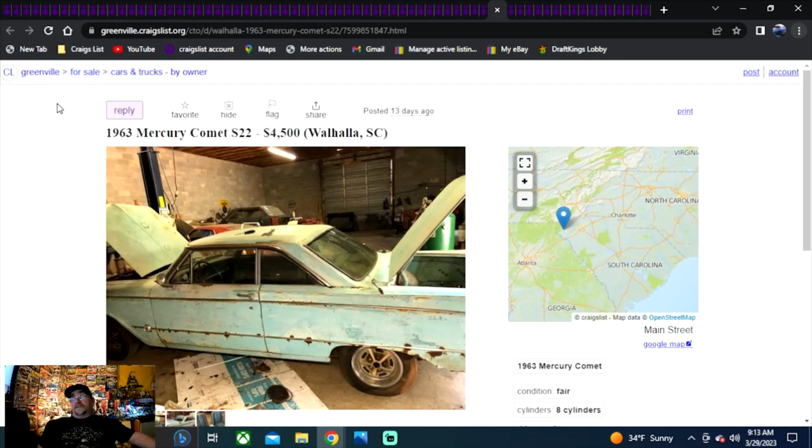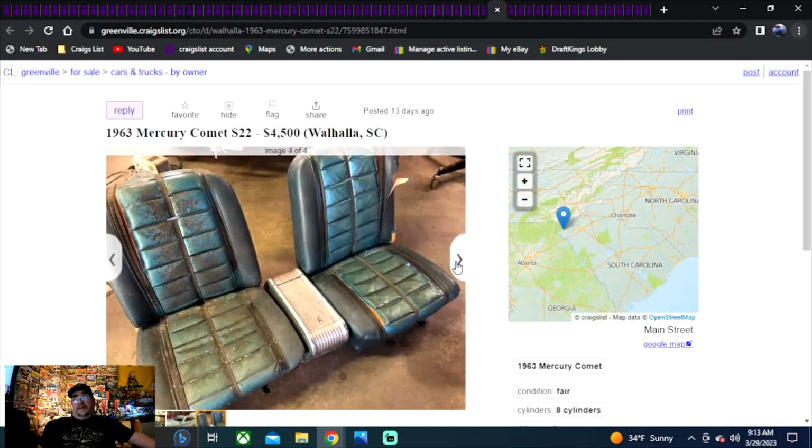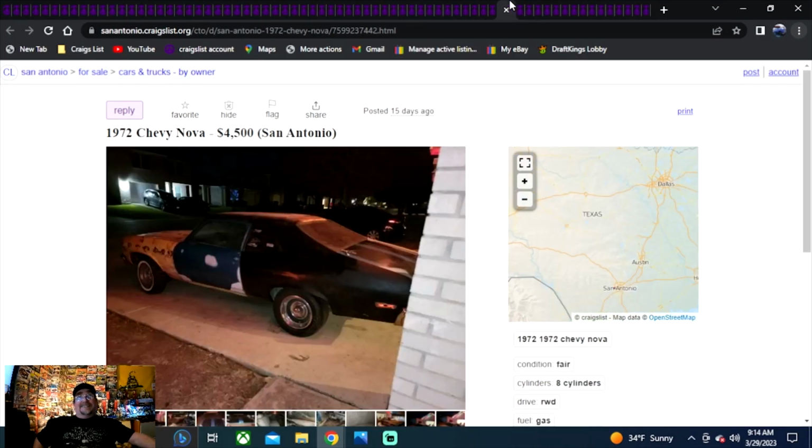On to another one. It's going to be Greenville, 1963 Mercury Comet S22, $4,500, 13 days ago. Showed this car in the past. Dig the seats. I dig how the roof looks just like my 64, right? So I'm pretty sure all this trim and back window trim and the glass would all fit on my 64 Comet, even though the front and backs of these cars are greatly different. Cool car. I'm digging it. $4,500? I don't think so, man. Hell, I'd sell my Blue Sky for $5,000. And it's way nicer than this. So, on to another one.